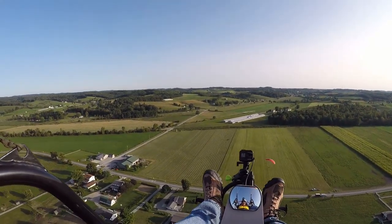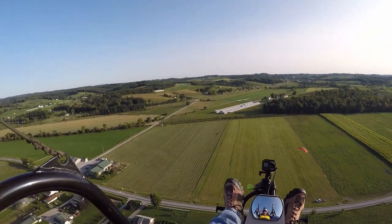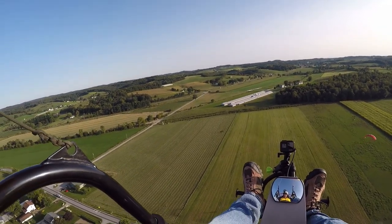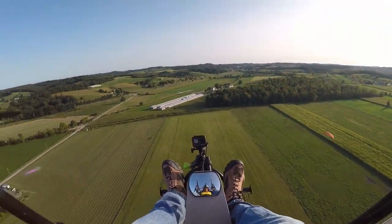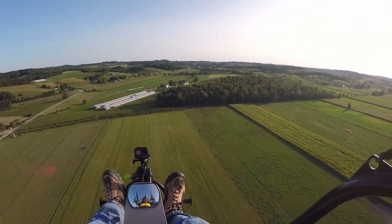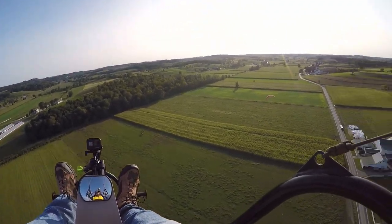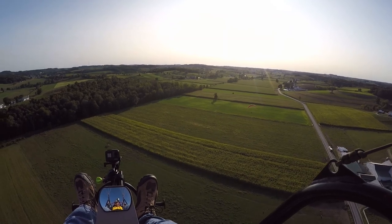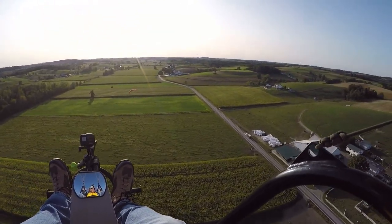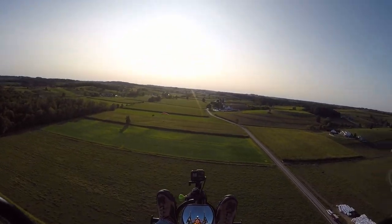I'm flying the Dudek wing today. There's some draft horses down there, tilling the hay, and they're pulling with horses. I don't want to get too close to them because I don't want to scare the horses. They're usually pretty good. Those horses really mind. It's a beautiful day.